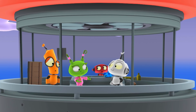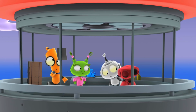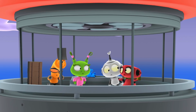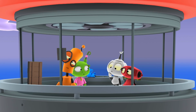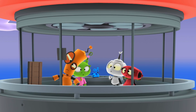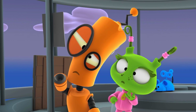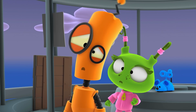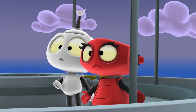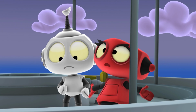Guys, it looks like there's something else missing. Where's the light bulb? Hmm. Oh, dear. And it doesn't look like I have a bulb big enough to replace it. What's this? Out looking for light bulbs. And maybe taking a little nap? Nap? That's not very responsible. Who's gonna help the ships find their way?